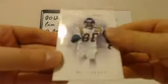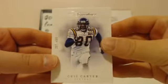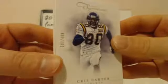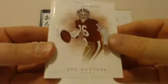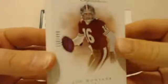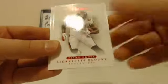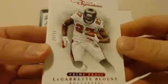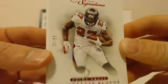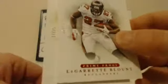Chris Carter, Vikings, 207 out of 499. Joe Montana, Niners, 150 out of 499. LeGarrette Blount, Prime Proof, Buccaneers, 20 out of 99. And your hit out of 25.